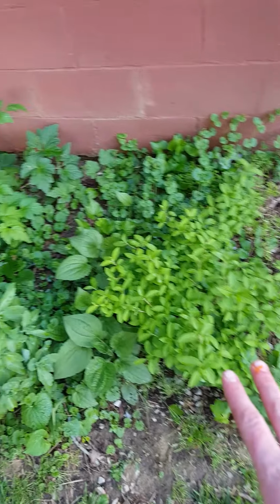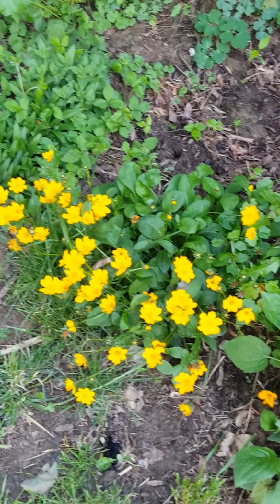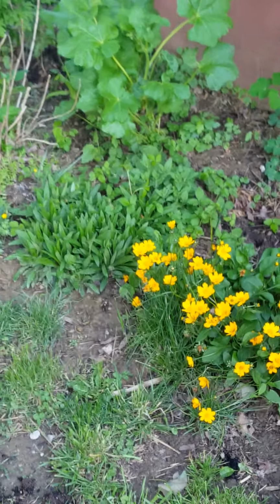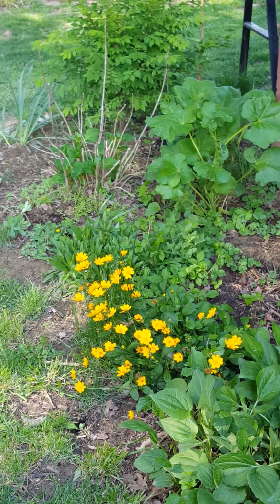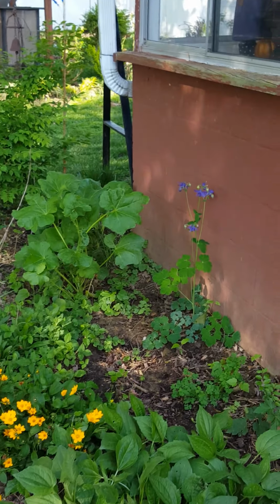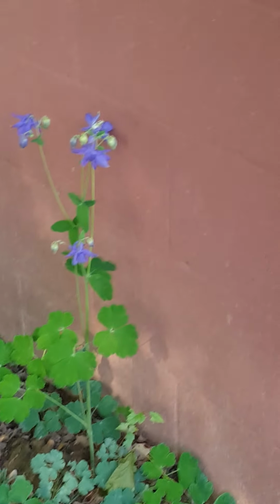I think this is a hydrangea, and I know that is. Just kind of repeat of the same thing. Coreopsis. I forget the name of the variety, but... And this is part sun. So isn't that nice? That bright pop of color in part sun. Columbine.